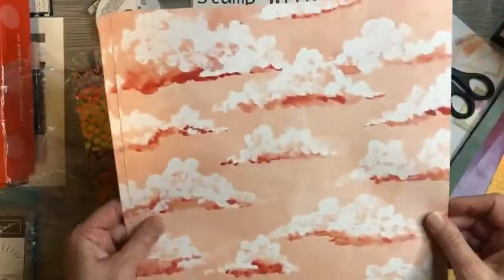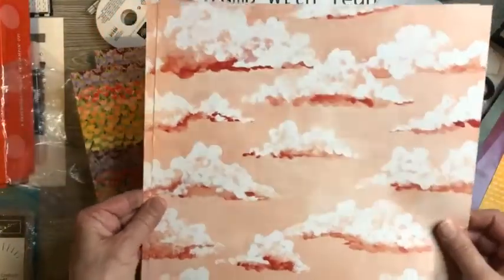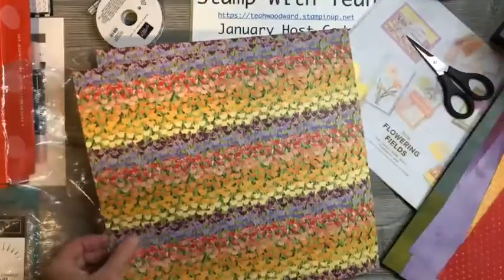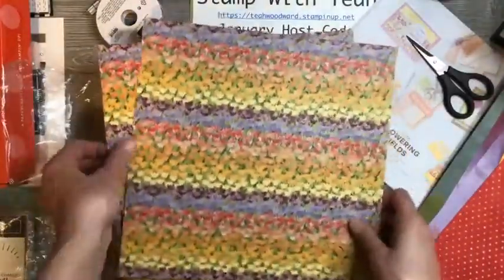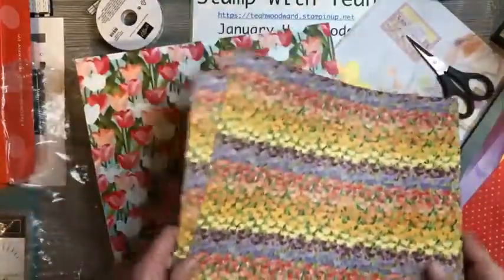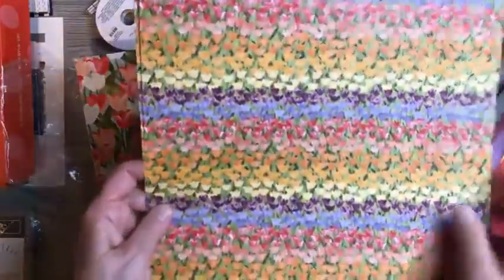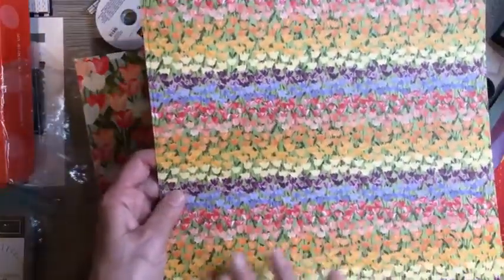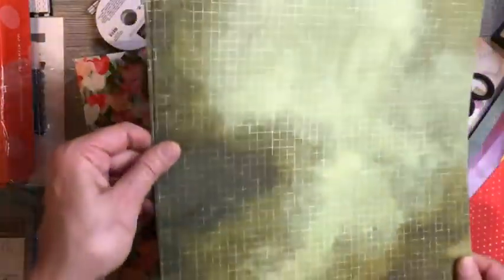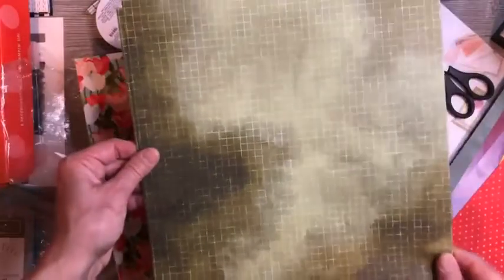Ooh, some interesting and very dramatic clouds. That color is very dramatic. I love polka dots. And then, is this our last print? Or second to last print? Oh, woohoo, second to last print. Fields or rows of tulips. And again, with that whole Monet feel.